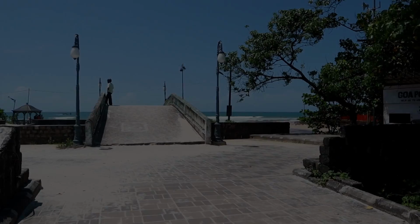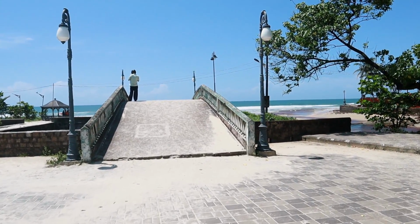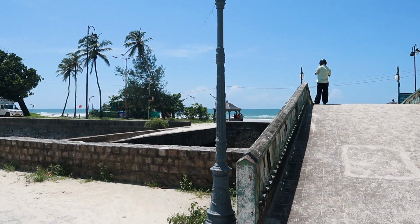So let's just go around and see this beautiful beach. I'm going to be doing some beautiful drone shots also, so watch the whole video. So let's go around and check this place, guys. So guys, we are about to head on to the beach. As you can see, the water is very blue here, and we'll just go around and I'll just show you this.